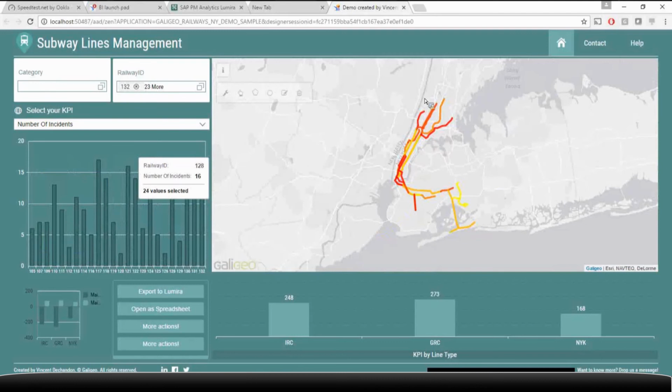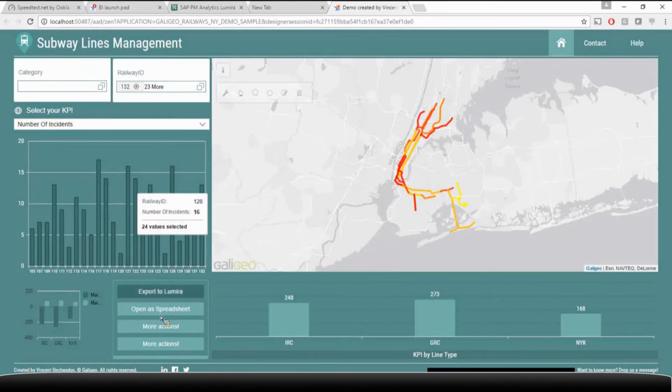What a lot of our users are doing is also including some of these custom buttons that aren't necessarily open a spreadsheet or export to Excel. You can include a lot of different types of actions already with Design Studio. What our users have been doing is including an export to Lumira function.